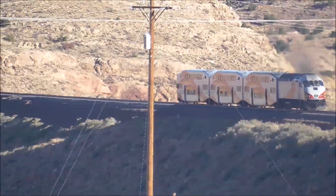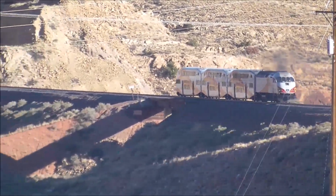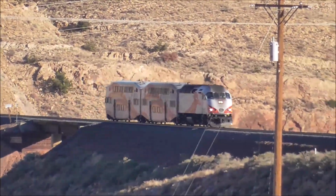In a few minutes, 104 will be meeting with southbound 513 at the Silva siding just south of Santa Fe. After the meet, 513 continues south towards Albuquerque and finally Belen.